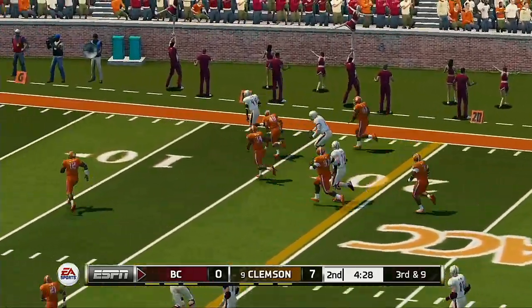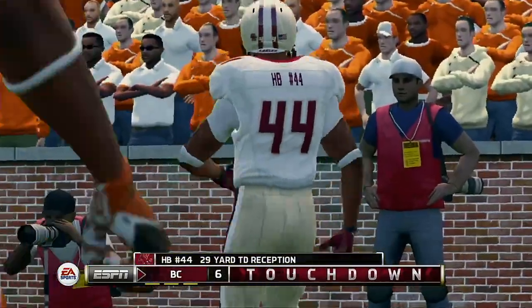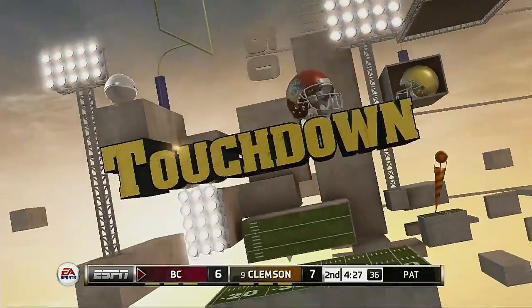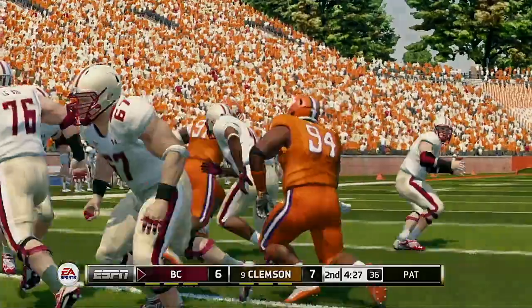Setting up blockers, or running backs got it on the screen. Touchdown, BC! They pretty much had their way with the defense there. Terrific play.